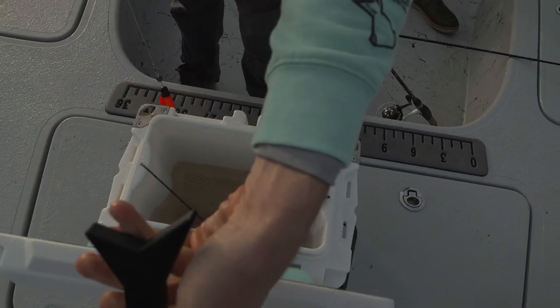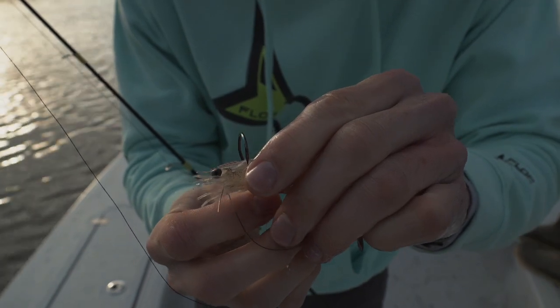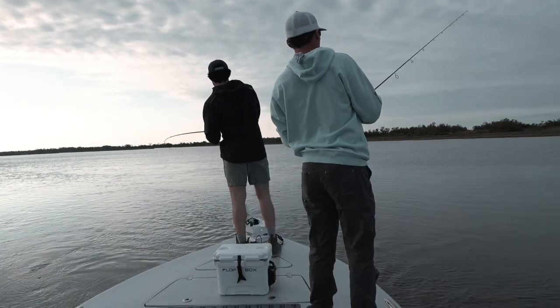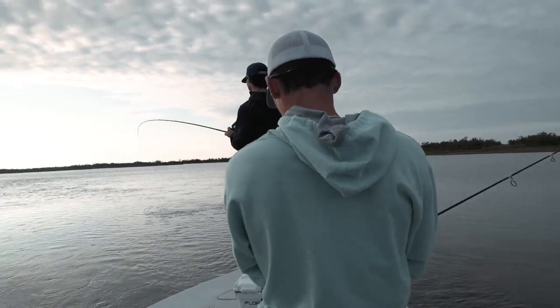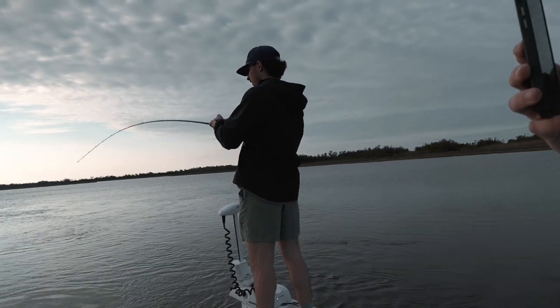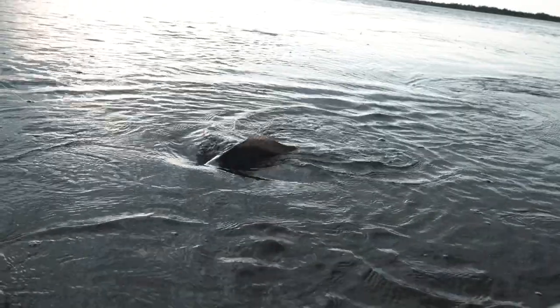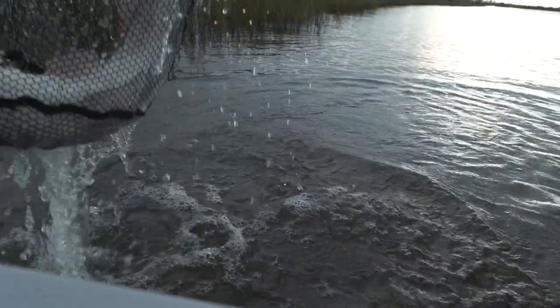Another drum. Short drum. Go in right here behind this bar, and that'll keep them alive. I'll swim around for you. Let's try it again. And I'm hungry. Yes, sir. Here we go.